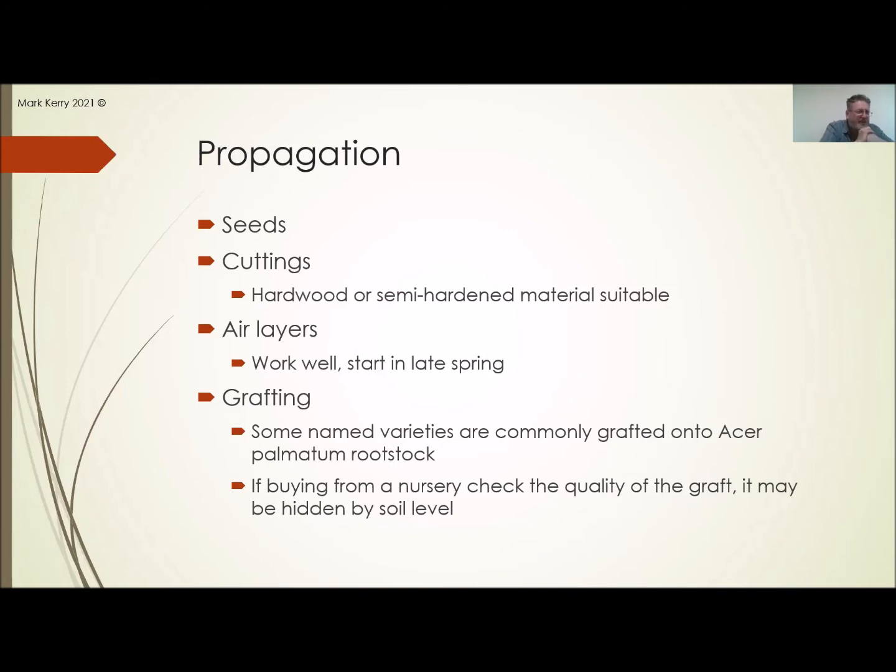So you want to start that in late spring. I would probably say give it about another 2 weeks to a month before you start doing that. Let the initial growth that we've had this year harden off a little bit before doing the air layers. And you can also do grafting.